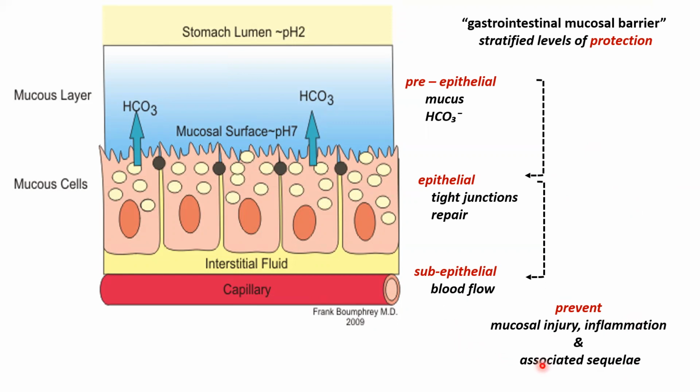The ultimate goal is to prevent mucosal injury, inflammation, and then prevent the spread of inflammation into the bloodstream, okay? Called sepsis. We'll come back to that.